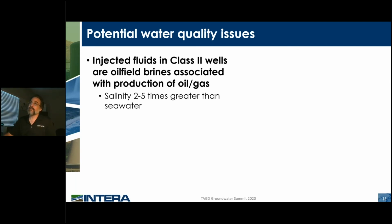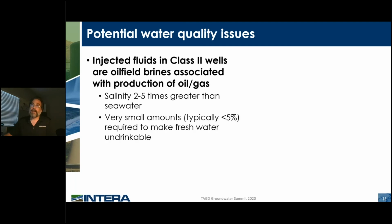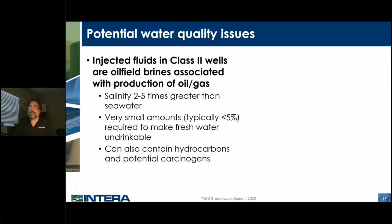And typically these have salinity values that are anywhere from equivalent to seawater to up to 5 times the salinity of seawater. So one issue with that is if very small amounts get released and get into an underground source of drinking water, I mean, small percentages of it, that could potentially render that water undrinkable just on the salinity issues alone. They also have to realize that these are coming out of hydrocarbon producing zones, so they're going to have all sorts of other hydrocarbon related chemicals, potential carcinogens associated with them too.